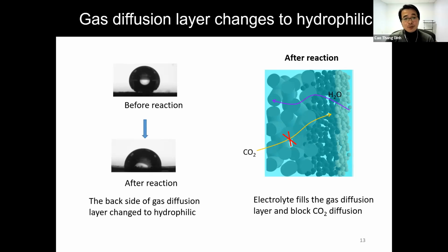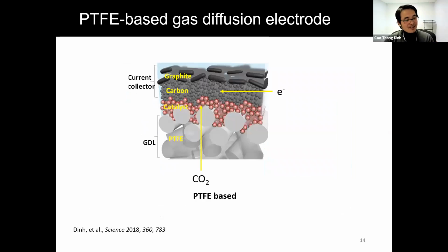By that time, we did not know that, so we chose the other way. Instead of using the carbon-based gas diffusion layer, we turned our attention to PTFE, which is just a purely hydrophobic PTFE layer. So it's a filter made of PTFE fiber, and then we deposit our catalyst on that using the sputtering method.